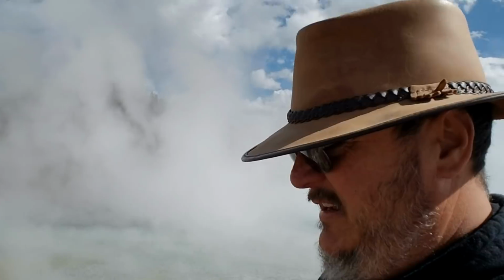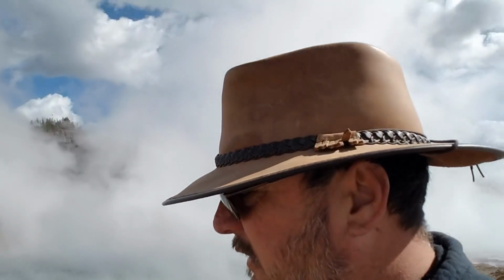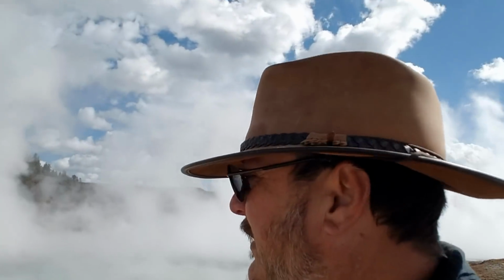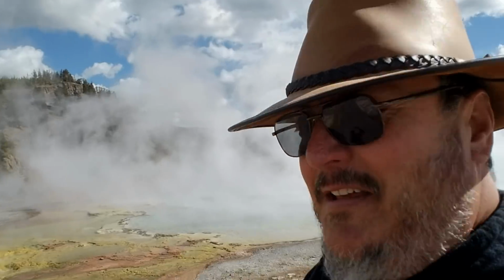Well, it's been a pretty interesting day here in Yellowstone. I've overheard several people saying that in the next 2 days we're going to get a big snow up here. So I'm glad I came back, I'm glad I saw it, but I'm not sure how much else of the park I'm going to see. We got to see this together, right?